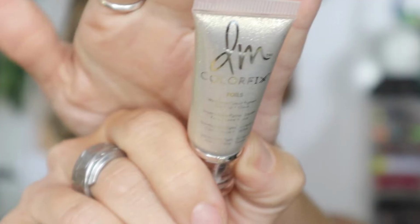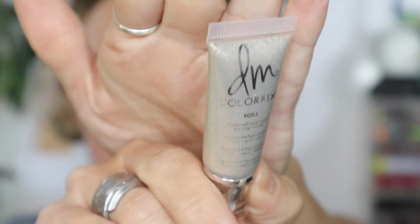So this is a foil. This is Milky Way. I do have it on my lids. It is that intense glitter shimmer reflective that you can see. This is a clear base with just intense reflective glitter in it. I love this so much.